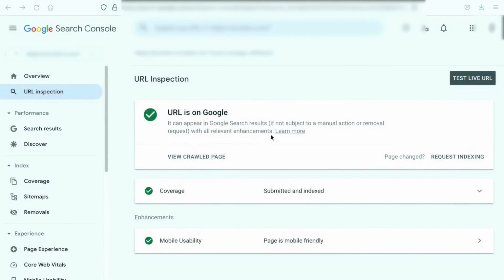You don't need to re-request indexing after you have submitted because it will not give you any advantage in terms of crawling. If the page is indexed, you will see something like this. And if you have made changes to this page and you want Google to notice the changes as soon as possible, click on request indexing again. That's how simple it is.